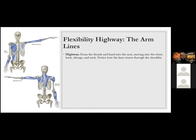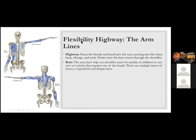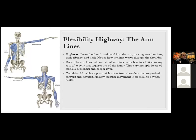So again, that's why shoulders generally are really hard once they start losing their capability, because there's so many delicate moving parts. So our arm lines are helping you move your shoulders, articulate your fingers, stabilize your head, obviously. And so if we look at our hunchback posture, it is partly coming from shoulders that are being pushed forward and then lifted. And again, if you want to try walking around like this, it's really uncomfortable.